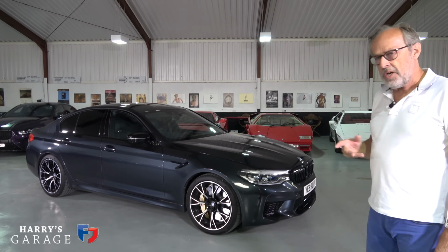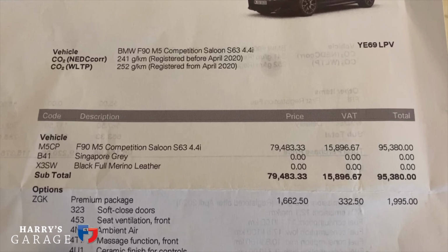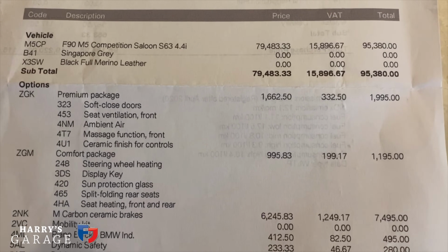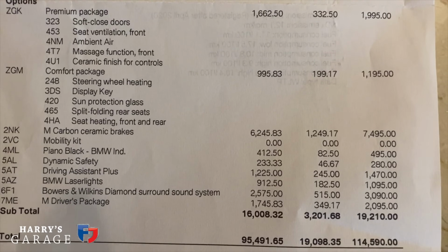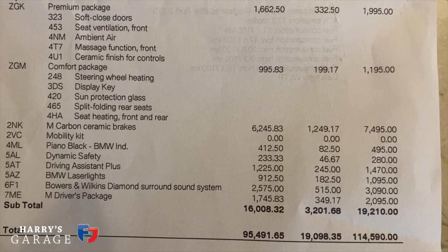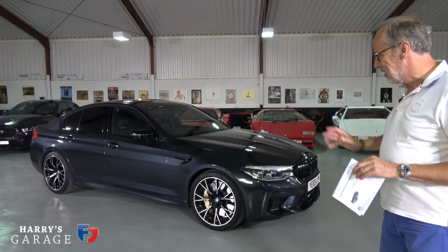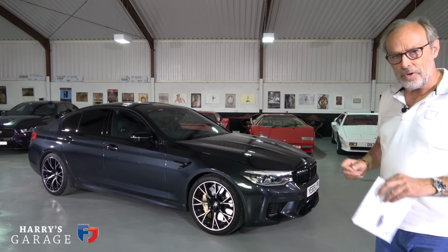Competition version came out late 2018. Price: £98,000 now, an M5. This particular car, with a few options on it, £114,590. Quite a special car then, very different to your regular M5 series car. Let's go and have a closer look what it's all about.